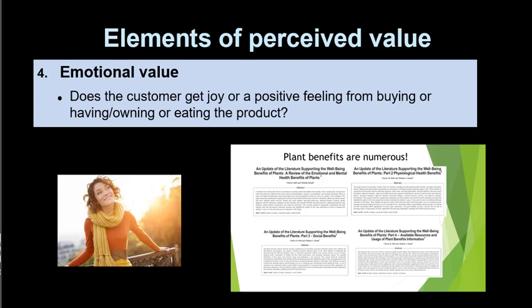Emotional value is the fourth way that we can enhance perceived value. Does the customer get joy or a positive feeling from buying or having or owning, or if it's an edible herb or a vegetable producing plant, eating the product?